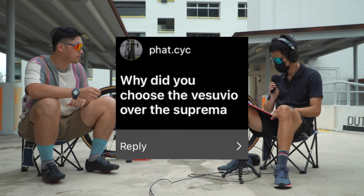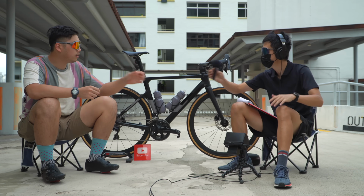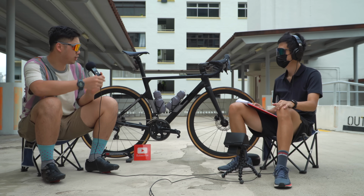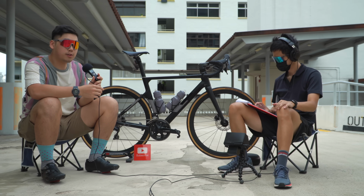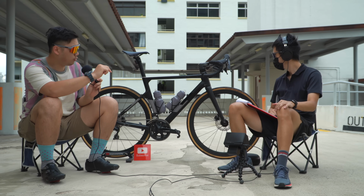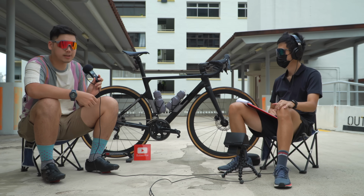Next question. Why did you choose the Vesuvio over the Suprema? Can you tell me what's the Suprema? I think the Suprema is the more expensive cousin of this, which doesn't have the full black colorway but has the carbon wheel. I'm not fond of the Java logo, so a full black option matches my taste better.